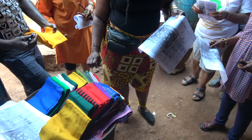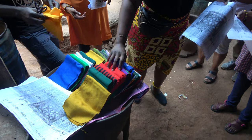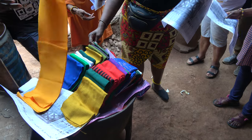Yes, Monique, you want to grab a stack? No, I got a stack. Not stash, but stack.